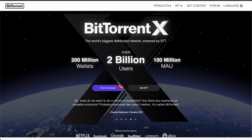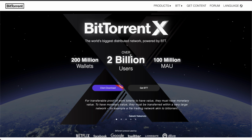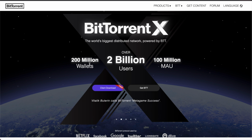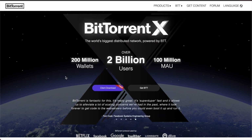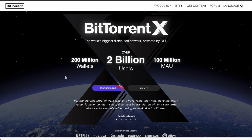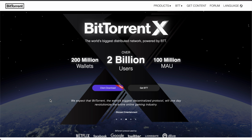But just looking again, here are some overall fun facts in case you guys haven't realized or have no idea. We can see BitTorrent X here, and it's literally the amount of users: 2 billion people behind this, 200 million wallets, and then 100 million MAUs. Now, you don't have to know what this is, but just know the users, the wallets, there's actual use cases, there's actual people utilizing BitTorrent and their services. So when it comes to the future and what they're trying to build, the performance of BitTorrent's price in the charts is something that you have to wait for the long term to see its true value. But if you're looking at this like a short-term trade, obviously you have to look at that yourself.